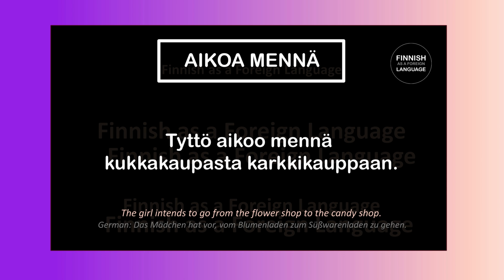So what is the sentence about? Here we are expressing that the girl plans to go from the flower shop to the candy shop. So with the structure using aikoa, we do express the girl's intention. With mennä, we indicate the action of going. And with the cases, elative and illative, we specify where she's coming from and where she's going to. So let's repeat again. Tyttö aikoo mennä kukkakaupasta karkkikauppaan. The girl intends to go from the flower shop to the candy shop.